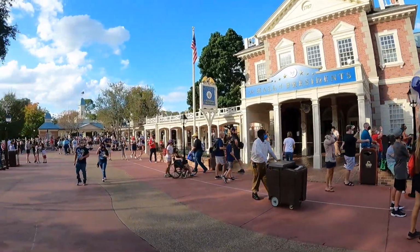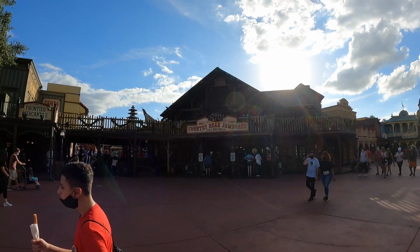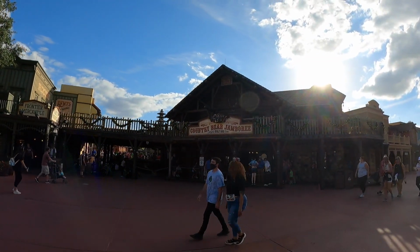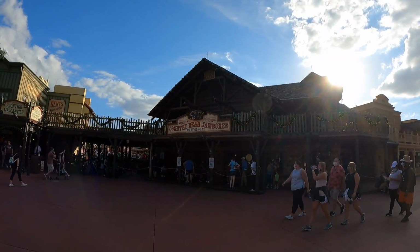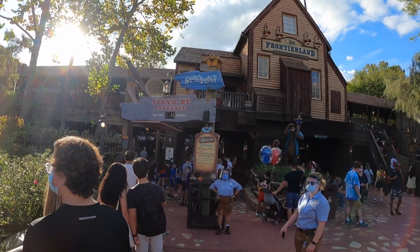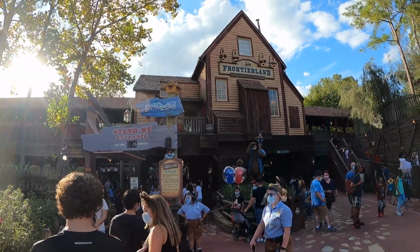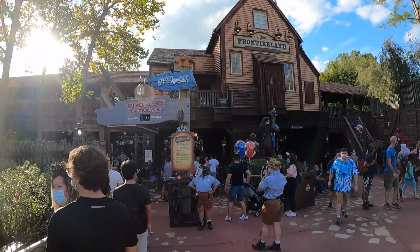Coming by the Hall of Presidents. One day we're gonna have to check out that Country Bear Jamboree. Says it's a wild and really good time. Looks pretty interesting. Looks like we'll have to check it out one day. All right, Splash Mountain currently a 75-minute wait time. They say the height requirement on this is 40 inches, so all of our kids are good to go for this one.